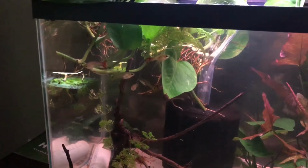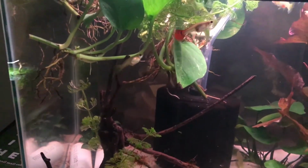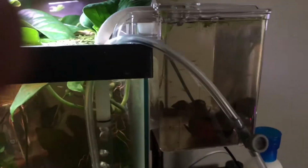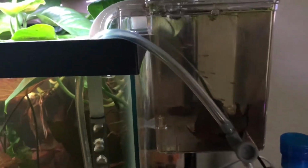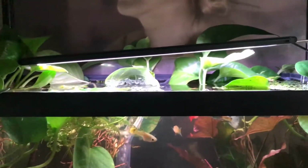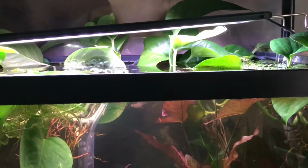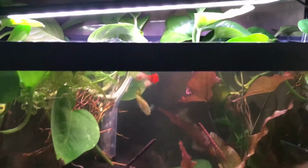Alright, at first glance, it just looks like a guppy tank, right? Just chill. Sponge filter, we got some driftwood, and then I have baby guppies on the side. No big deal, right? It's planted. I got a lot of pothos sticking out. It's really good for sucking up that extra nitrogen, or ammonia actually, that's in the water.